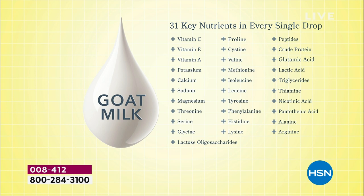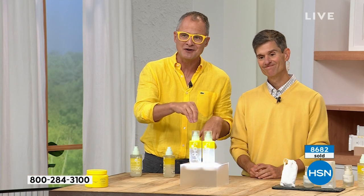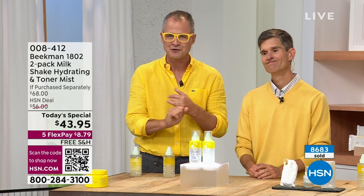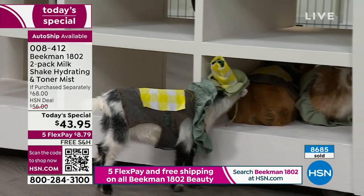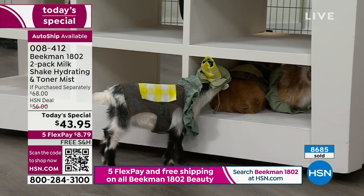Everything we make comes down to that goat milk. Goat milk has been used for thousands of years. Nobody actually knew why it worked so well. We did the first white paper on goat milk for beauty. And we learned there are 31 key nutrients in every single drop, from all the vitamins E, A, C, to the lactic acid, to the peptides, all of these incredible skin nourishing ingredients. Natural, just in the goat milk. And then you've got the mugwort for the toning phase. You've got the squalane and the hyaluronic acid. That's why this won the Allure Best of Beauty. And that's a hard award to get.